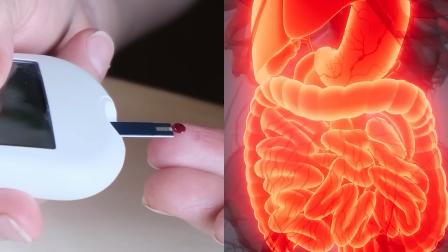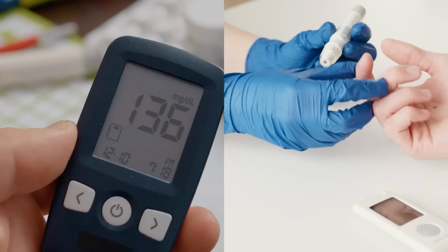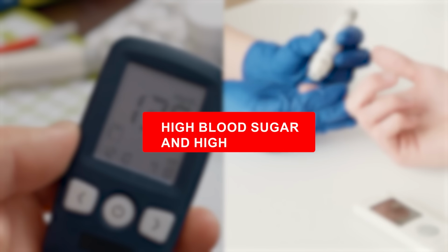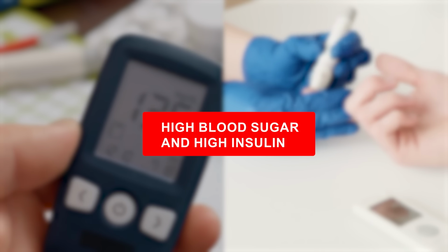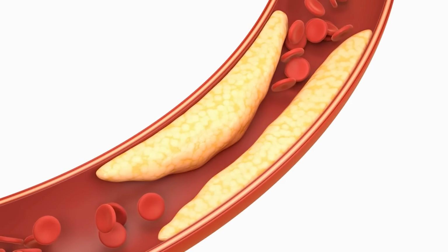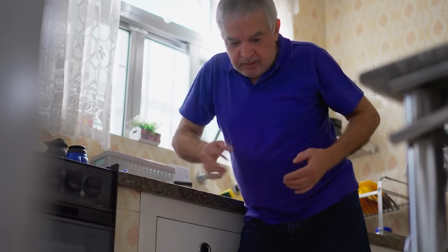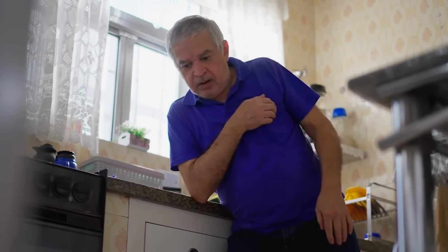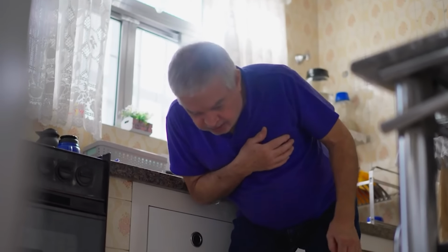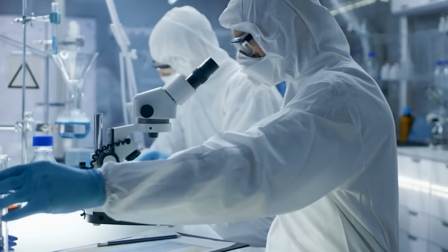That slowed digestion helps blunt big spikes in blood sugar after a meal, which matters because repeated high blood sugar and high insulin over time damage artery walls and promote plaque. Chia also contributes to lowering LDL and shrinking inflammation, which are both central to clearing arteries and lowering the odds of a heart attack. When scientists pooled trials, the results point in the same direction.